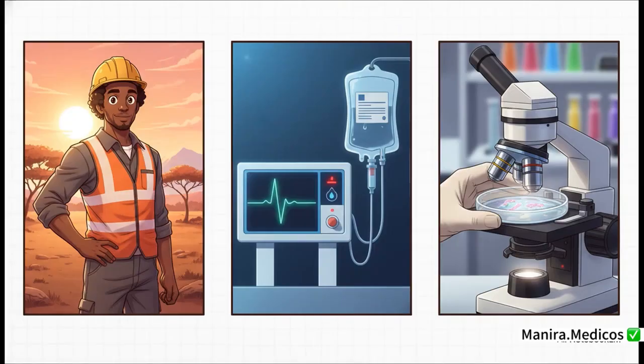Okay, let's look at the facts. Our patient is a 34-year-old construction worker. He was perfectly healthy just a few days ago, but now his vitals are critical. Severe dehydration, a weak pulse, his blood pressure is crashing. And all of this came on just 2 days after he got back from a trip to Kenya. The investigation has to move fast. What on earth could act this quickly?